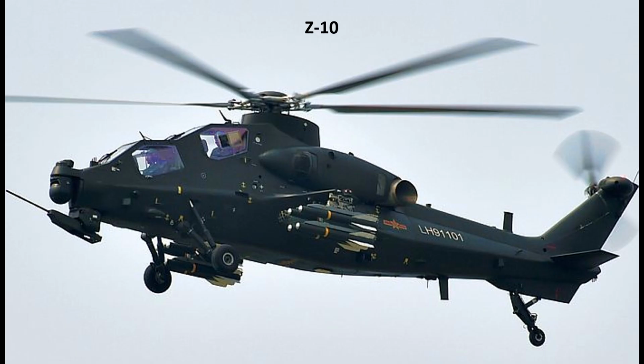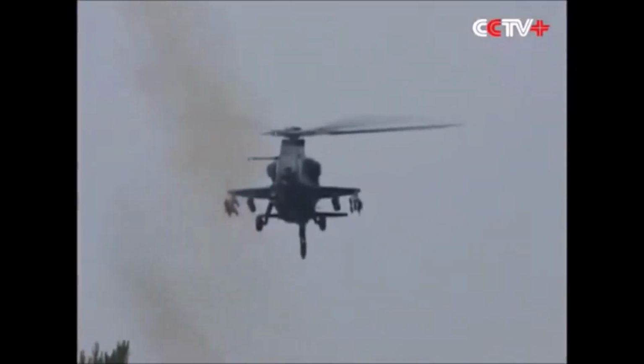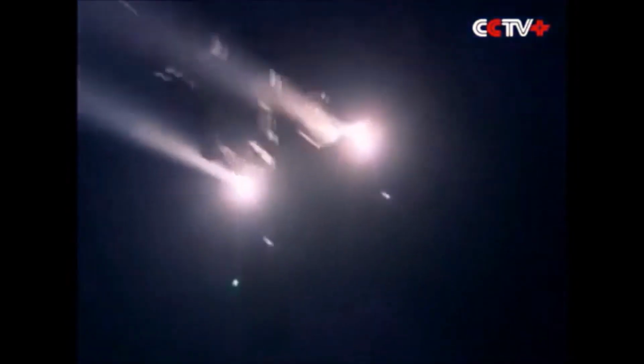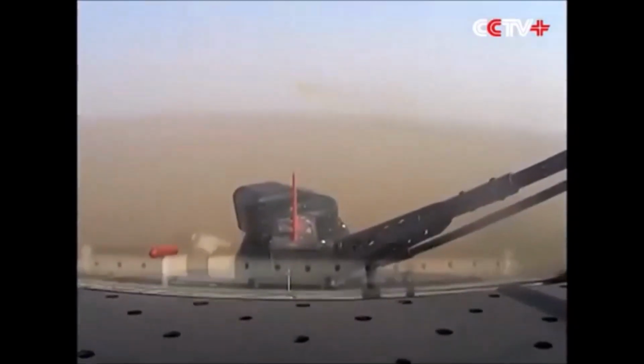Filling the long-range fires and anti-tank role that would normally be provided by self-propelled guns and vehicle-mounted anti-tank guided missiles in a standard brigade are the Z-10 attack helicopters. These are heavier than the Z-19s, and in addition to the rockets and anti-tank guided missiles, are also armed with a cannon. Although they don't deliver the same amount of firepower as a combined arms brigade's artillery battalion, they provide greater strike range and can quickly redirect their fire to different areas of the battlefield, while keeping up with the air assault force.